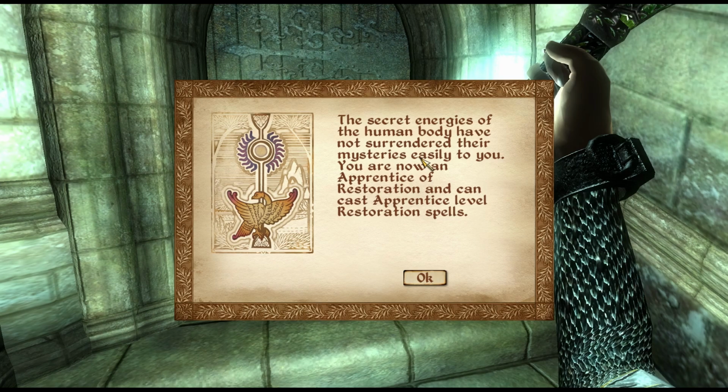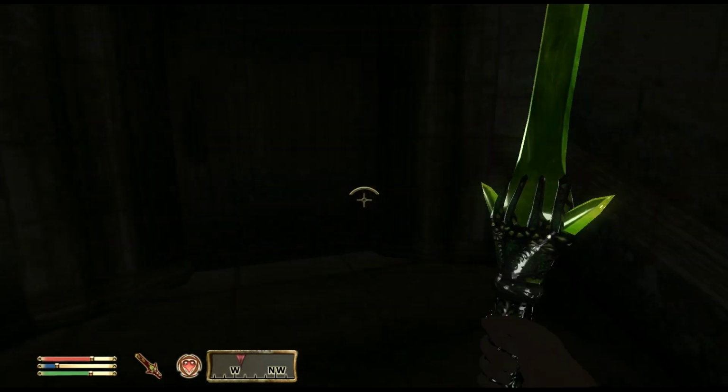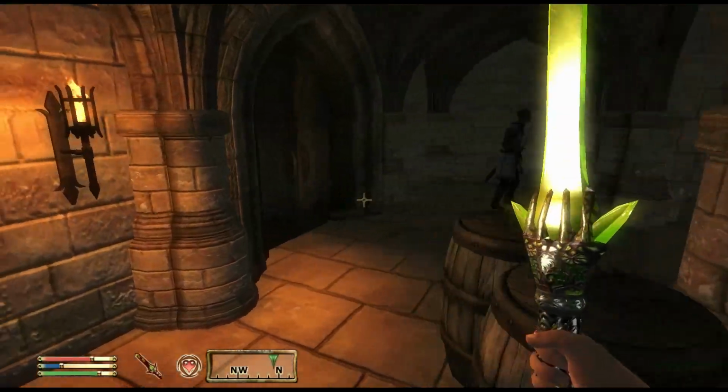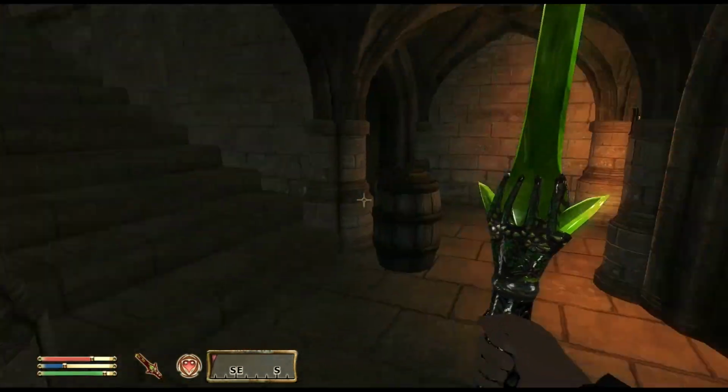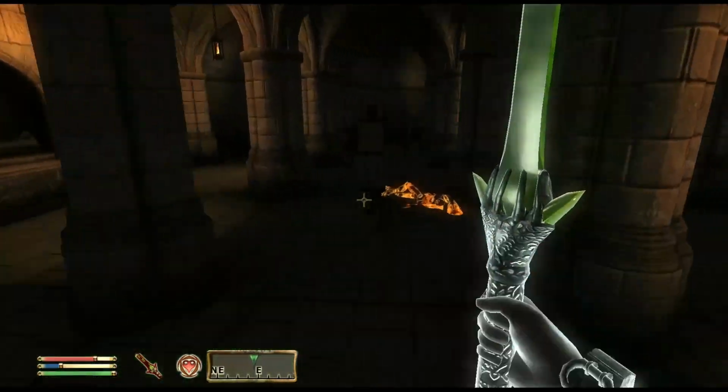Surrender their mysteries easily to you. You are now an apprentice of restoration and can cast apprentice level restoration spells. Nice. So, what just happened?